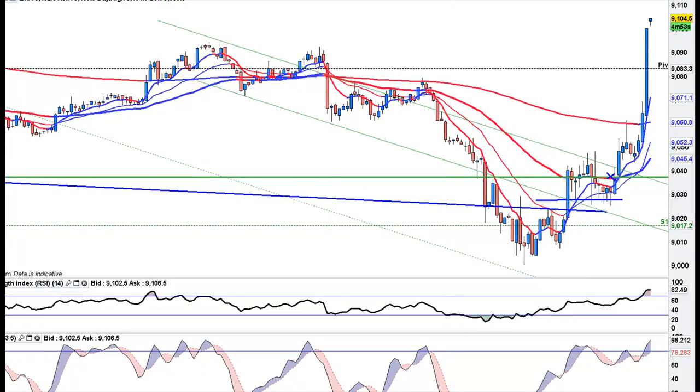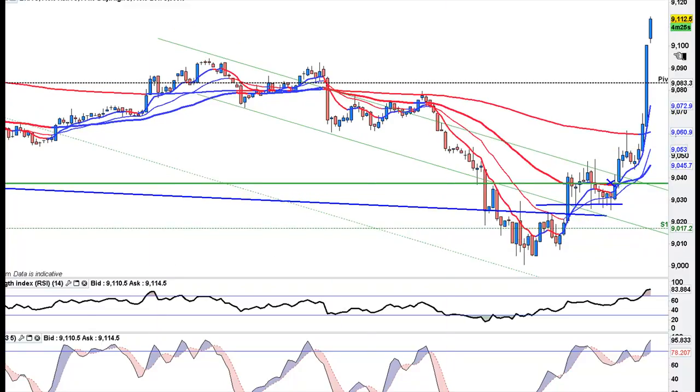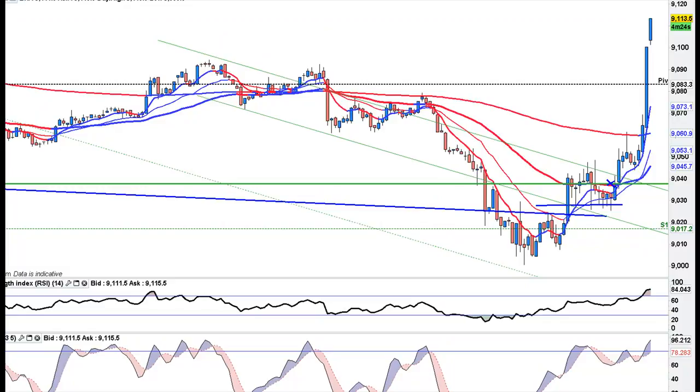Okay, getting a nice little acceleration up here. This area here, as this S1 pivot worked really well. We held. It's not unusual for them to take it underneath it, and I was looking for 90.40 to hold, looking for 90.50 to hold, and here we are looking as if we can bust up even higher. Currently at 91.12 and still going.